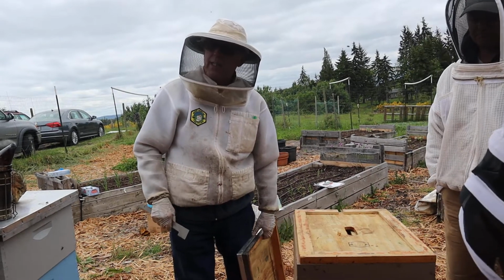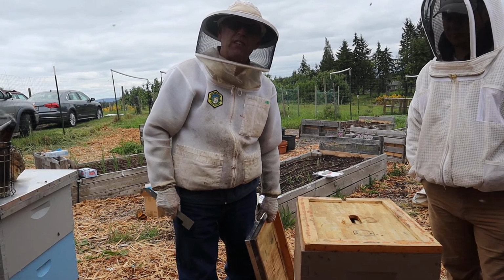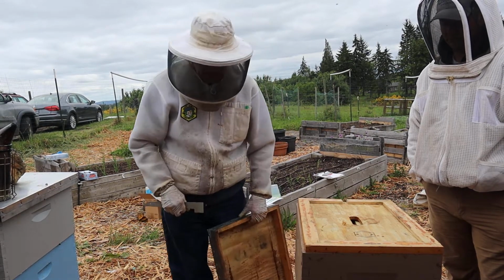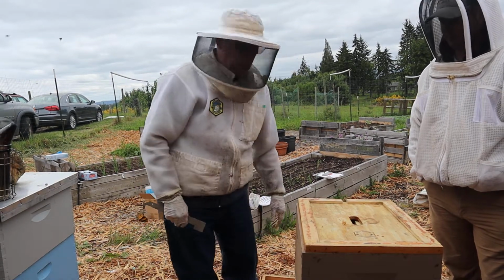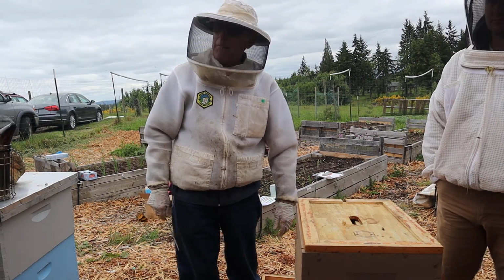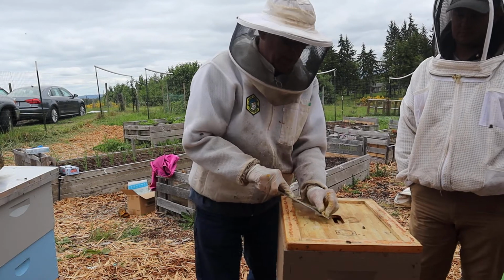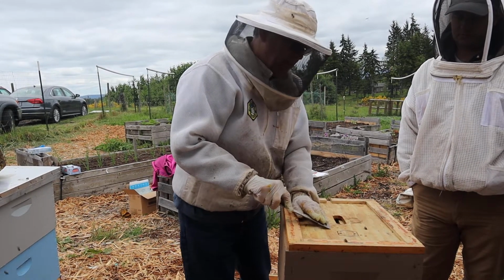There's a lot of ants and creatures that live around beehives that are detritus feeders. That means they eat dead and dying material, and that's a good thing. Our world would be a really rank place if we didn't have detritus feeders. But anyway, there's a little bit of wax that's been built up here.